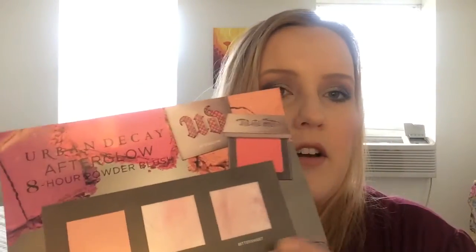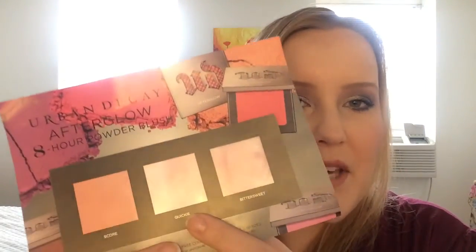So in the first 2 weeks, I finished Bittersweet, which was a light purple. This week I finished Quickie, which was a candy pink color. Quickie seemed to go a lot faster than Bittersweet. I don't know if it's just because of the name or if the product was looser or what. I try really hard with these blush cards not to open them all the way because they start cracking off. But anyway, it was okay. I wouldn't purchase that color, especially because I don't think it's as unique as Bittersweet is or was.